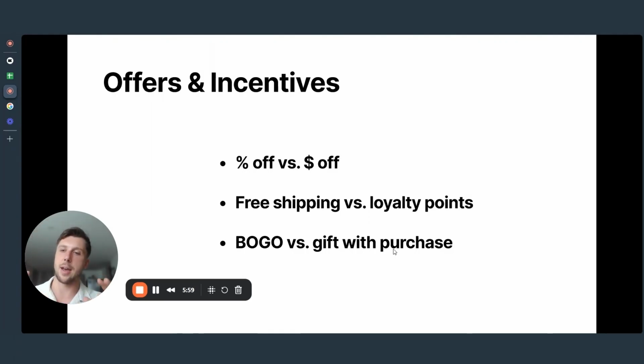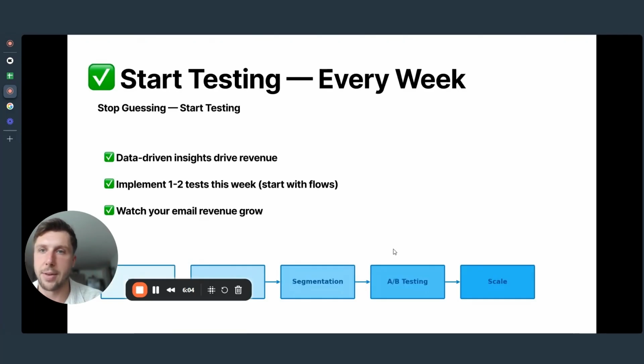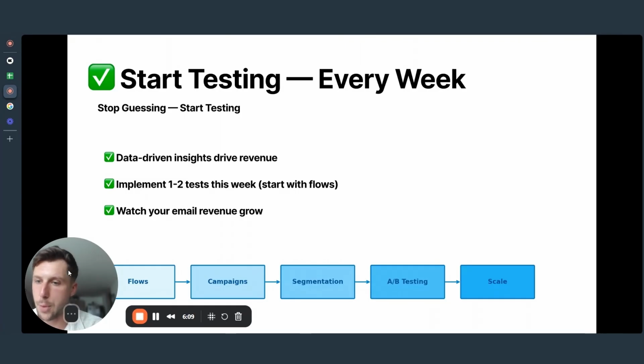These are the 8 tests. I suggest pick one of each and run them every single week for your brand. Track the results and watch the compound growth start to take effect over the next few months.